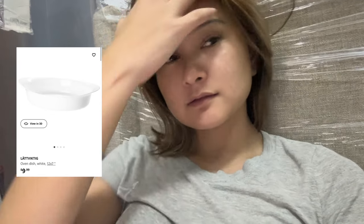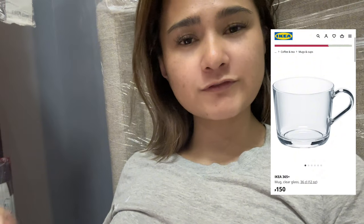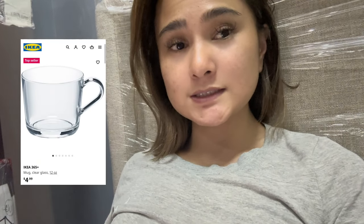Another little tong, it is 150 pesos and it's $4.99 in USD. Oven dish, the white one, is 350 pesos and $9.99 in USD. Wine glasses, for 4 pieces it is 490 pesos, but I couldn't find any comparison in the US, but they have 6 pieces of wine glasses for $7.99. I think that's cheaper, because it's already 6 pieces. Mugs, it's 150 pesos a piece and $4.99 in USD.